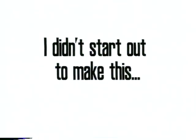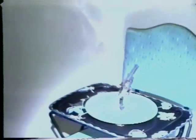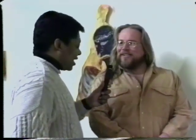I didn't start out to make this piece. I had something completely different in mind, started working on it, had completely different materials and processes, and just gravitated to this. I don't know, probably because of the comic book sort of look to the whole thing, and I just couldn't help myself. I really had a blast making it, so it was just a lot of fun, and I laughed a lot when I was making it.